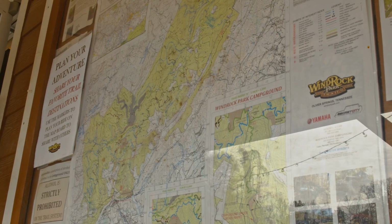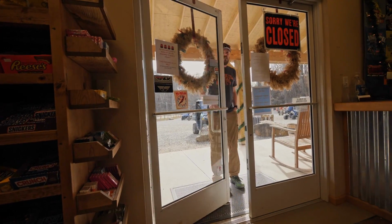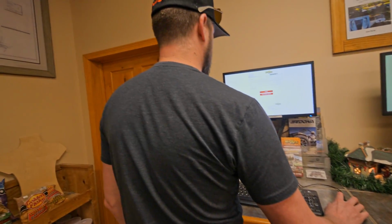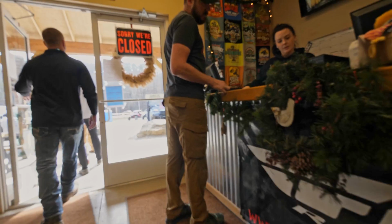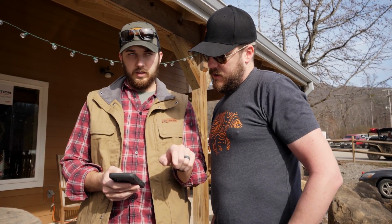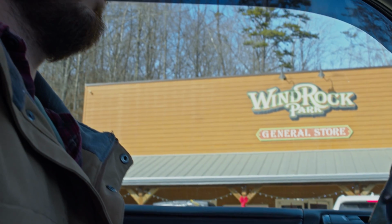The land that Windrock Park now occupies was originally a coal mining venture started in 1872 by the Coal Creek Company. The over 300 miles of recreational trails was once a massive industrial venture to retrieve coal, oil, natural gas, and timber from the mountainsides. After paying for our day use ticket, it was time to hit up the mountain and air down.